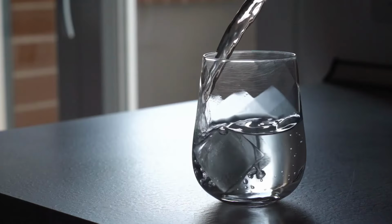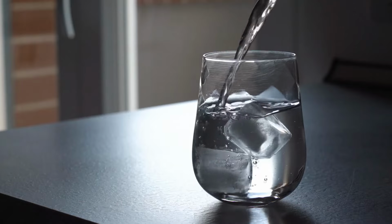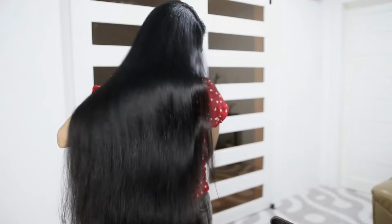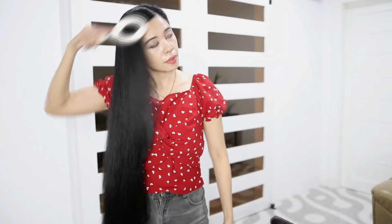Or what you can do also is finger comb your hair first before brushing it if you don't have a wide tooth comb. Now, lastly is hydration. This is something that I personally am reminding myself to do, and that is to simply drink water. Hydration starts from within, so make sure that you're drinking plenty of water to support your hair's health. By focusing on moisture retention, protein balance, and gentle care, you can surely improve the condition of your hair and appearance if you have high porosity hair.